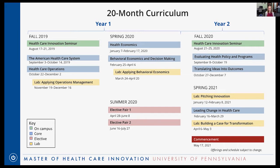So this is a bird's eye view of the curriculum. Typically, students complete the degree in 20 months. There is a 3-year option as well for anybody who might need to spread out the time commitment or the financial commitment over a longer period of time. In that case, you'd essentially be taking this first year of the program and spreading it out over 2 years, where the final year of the program largely remains the same. But this is what a typical curriculum would look like for a student.